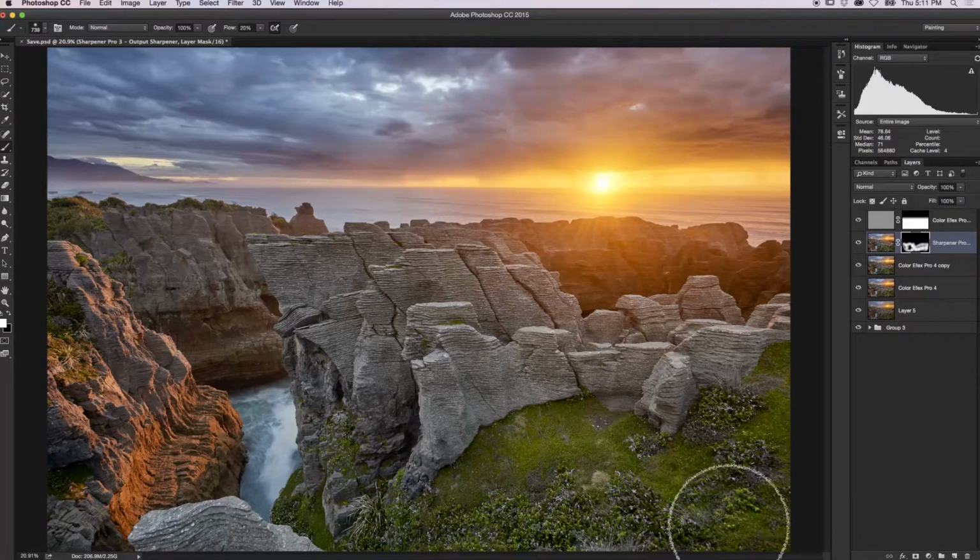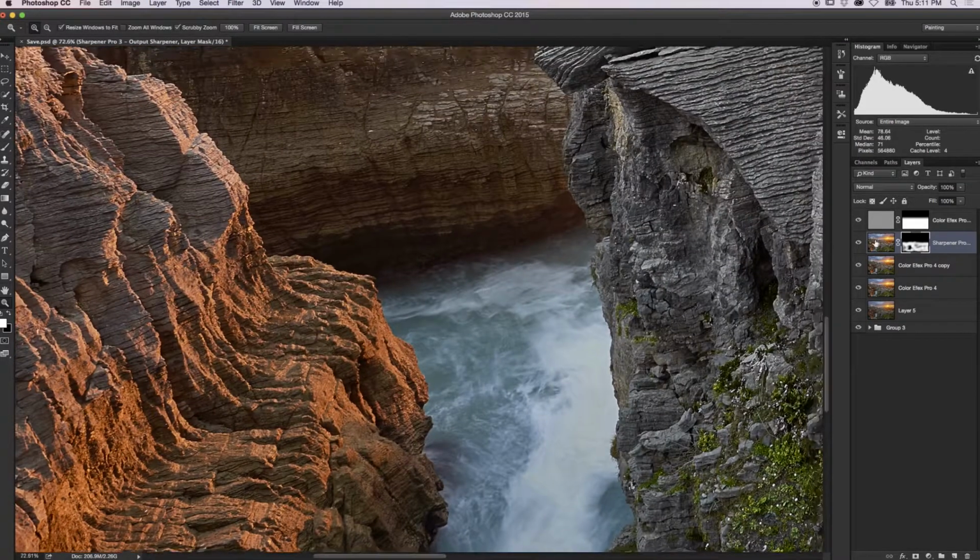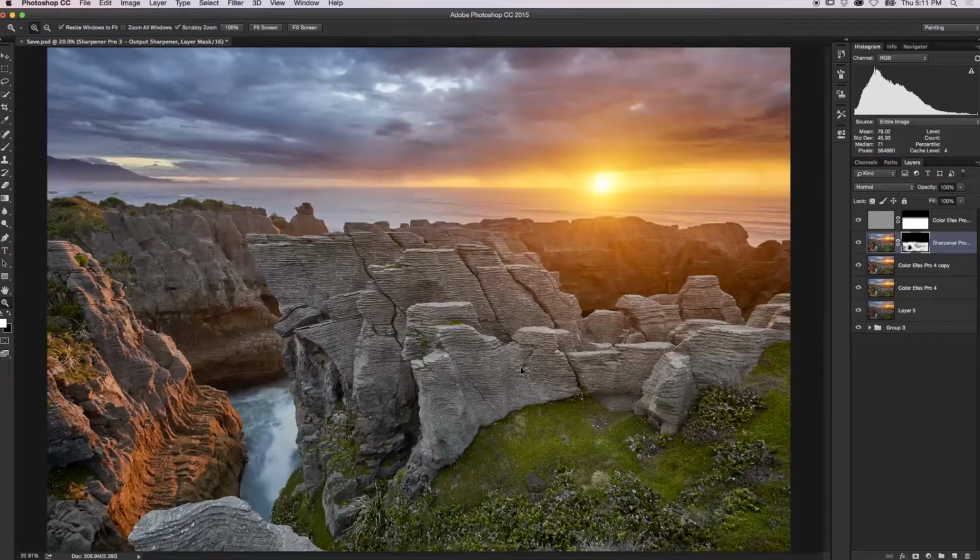Again, this is making the file size much bigger, but I think it's worth having this and an extra layer of complexity here. So we'll go ahead and leave that just in the foreground. And again, we can do a before and after comparison of what it looks like here. So I'm getting some nice rich detail and extreme sharpening.